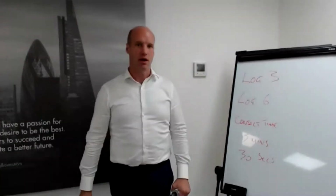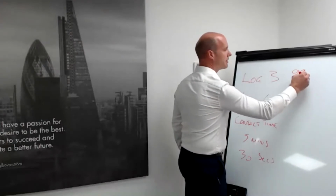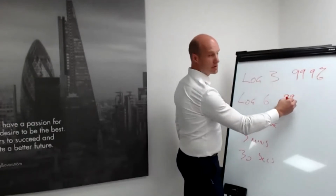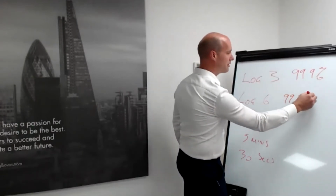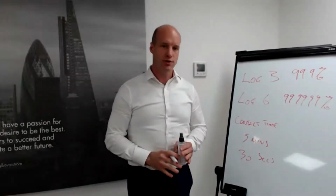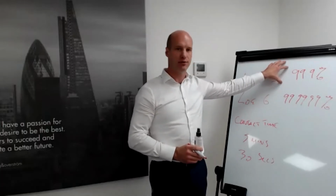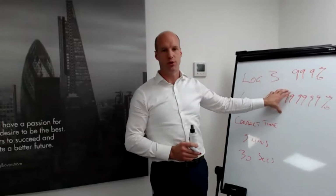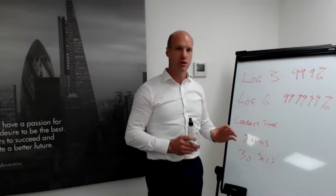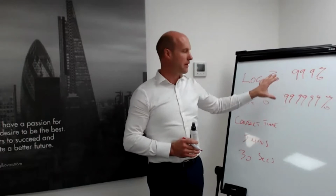Let's unpack what we call the log reference here. So a log 3 will be 99.9%, and a log 6, and no, it's not a typo, is 99.9999. So lots of 9s. What this means in real simple terms is that if you had 1 million bugs, this would ensure no more than 1,000 are left. This would ensure no more than 1 are left. So you can see how much more effective, you might say it's 1,000 times more effective. In pure clinical terms, that's super important.